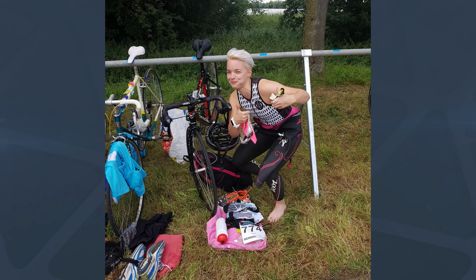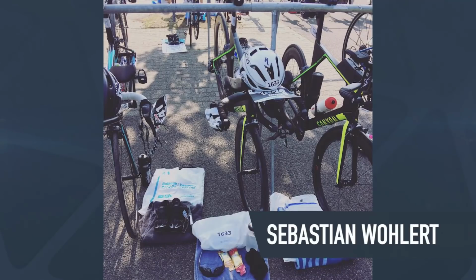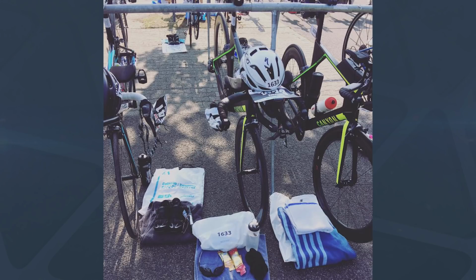Our next is Rikela Vardiner at her first triathlon on Saturday. She looks pretty happy about the fact. Yeah, she's also mid-eating, but also very colour coordinated. I like it. Nice. And then we have another from Sebastian Vollert, and it's another first ever triathlon, and this time it's in Cologne. Well, considering it's his first one, this is a very tidy layout. Looks like he's got some good tips there, I think.